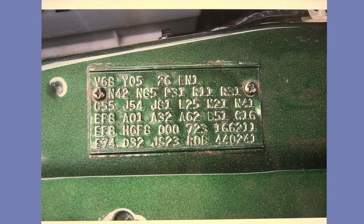The VIN number on this car is on the bottom line there that starts with that JS. The J is the Challenger line. If it would have been a B, it would have been a Barracuda. And then there was an S, an H, and an L. The S was special, the H was high, and the L was low. And then the 23 means it's a two-door hardtop. If it would have been a convertible, it would have been a 27.